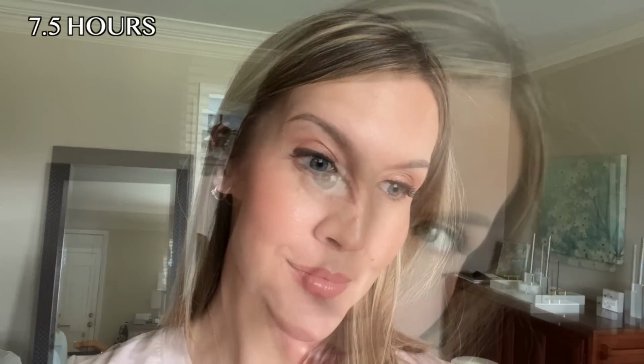It feels very lightweight. It's smoothing and flattering and leaves a natural matte finish. This is a great product if I need something mattifying, if I know I'm going to be out and about, but I want to look really natural. If I'm having a moderately long day, not a super long day. If my day starts to get a little lengthy, I do have some breakthrough shine.